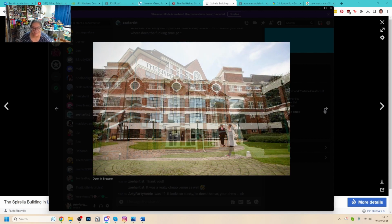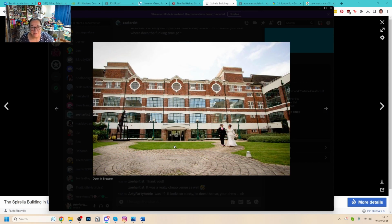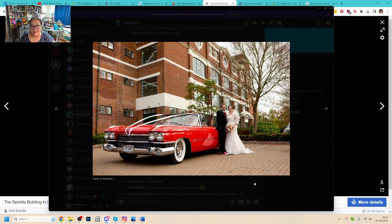I love that. There's another picture showing a different part of the building. Isn't it gorgeous? Gosh, it looks amazing. What a beautiful building. Look at that. Look at that car. Oh, absolutely fabulous.